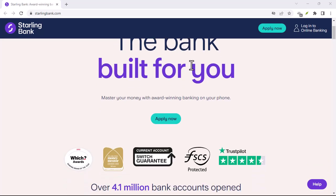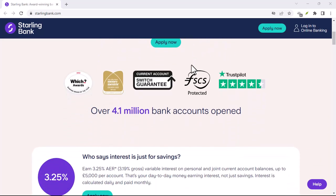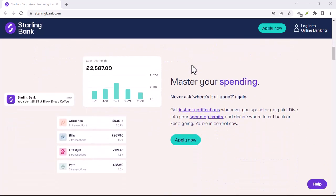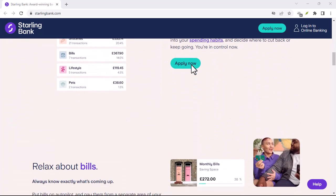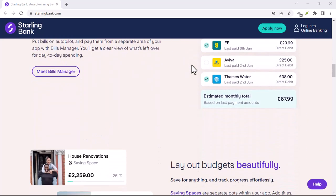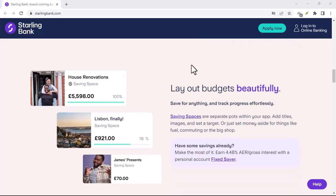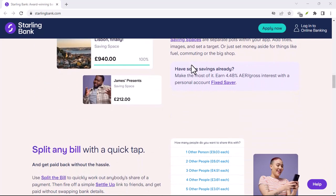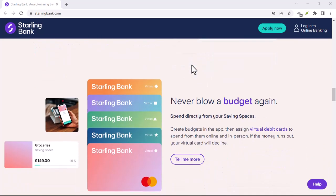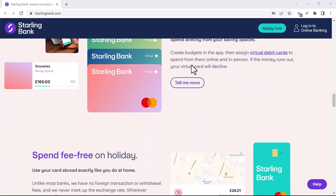Have you ever moved house, changed your phone number, or maybe even just realized you've been spelling your own name wrong on your bank account for years? Yeah, me neither, totally not speaking from experience. But seriously, life changes, and sometimes those changes mean you need to update your details with your bank. And if you're a Starling Bank user, you might be wondering, how exactly do I do that?